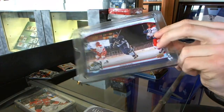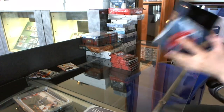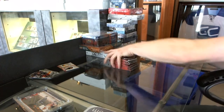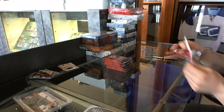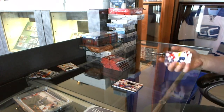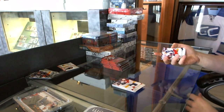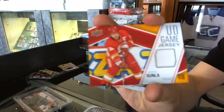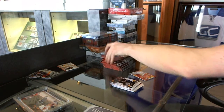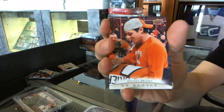Jumbo for the Pittsburgh Penguins, Jordan Staal. A Wrecking jersey for the Calgary Flames, Jarome Iginla. Canvas for the Philadelphia Flyers, Danny Briere.